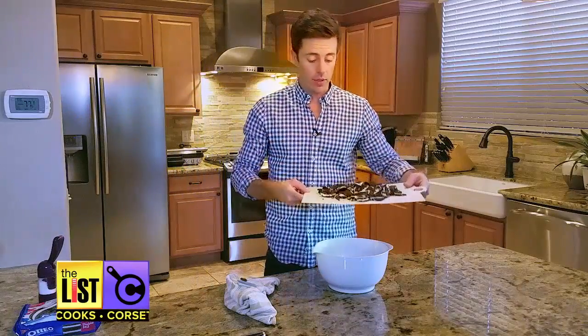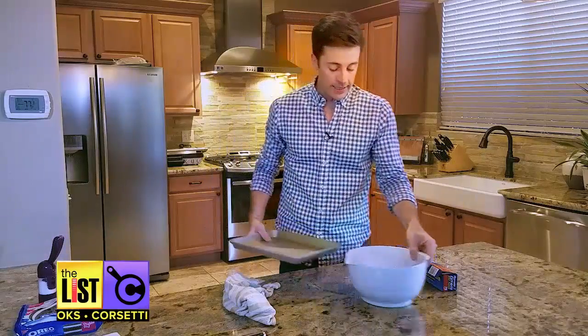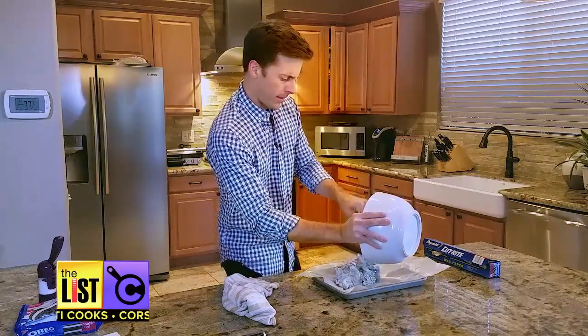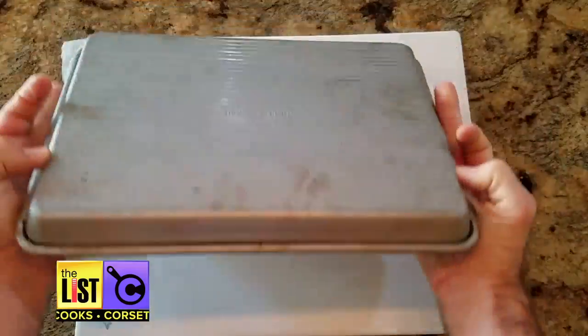Take your crunched up Oreos, dump them right in, and mix some more. Take a baking tray, line the pan with parchment paper and pour the Oreo mixture in. After topping it off with Oreo crumbles, it goes into the freezer for about 4 to 6 hours.